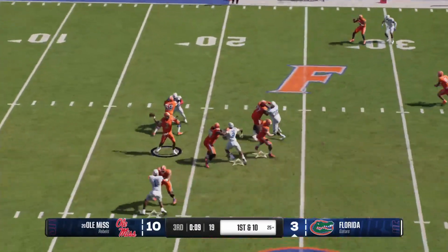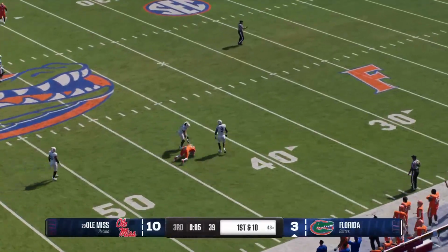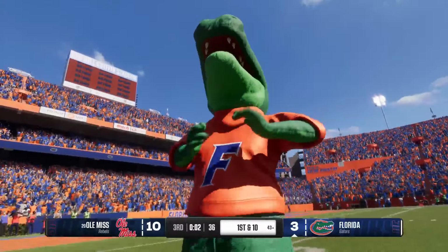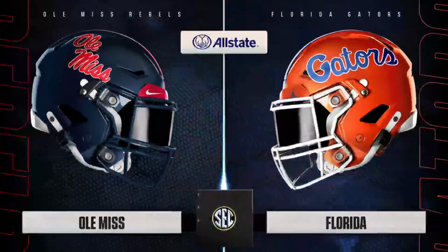Going up top on first down. He lofts one down the sideline. Makes the catch down the right side. And he's got enough for a first down. Now to see if they have enough time to snap it again here in the third.